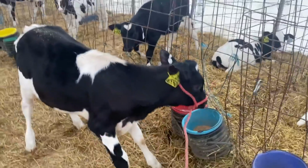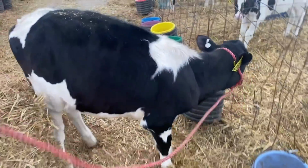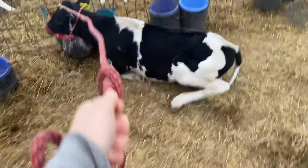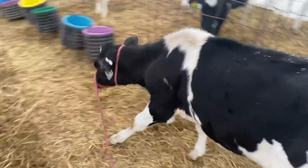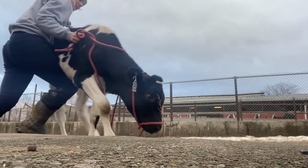Okay. I'm wrangling calves today. These guys are weaned, and they need to go next door to their group pen. So I'm gonna put my phone down so I can try to get her out.